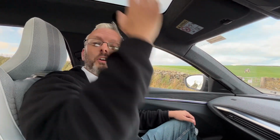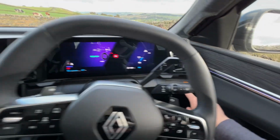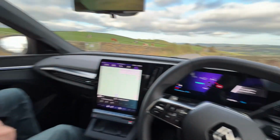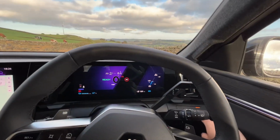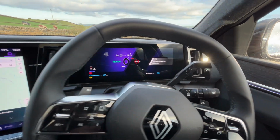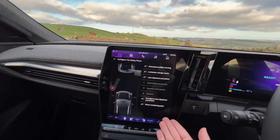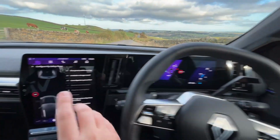Now, Harry, I've got something which will blow your mind. More so than the roof? Absolutely. Wow. This button here, if I press that button, it puts everything on. Do you know all your lane keep assist, all that sort of annoying things that most people turn off? If I press it again, it turns it to personal mode, which is everything off. Oh, wow.